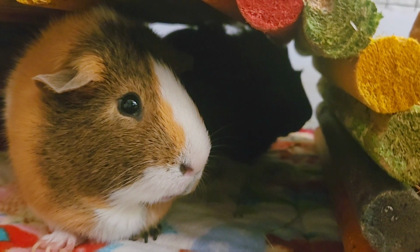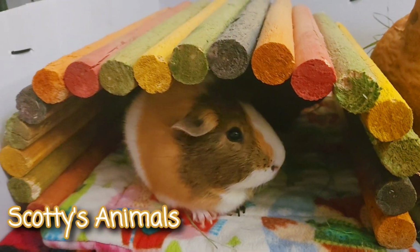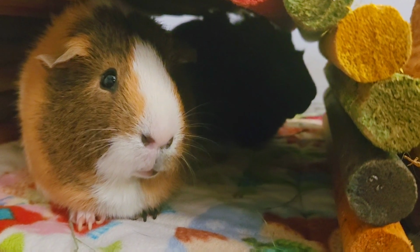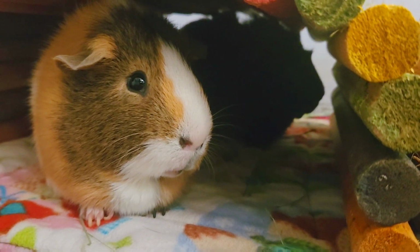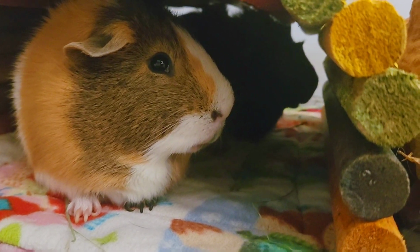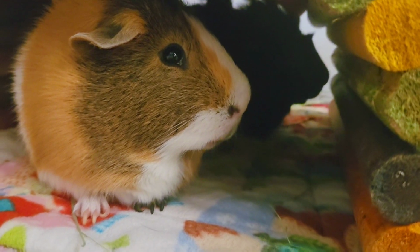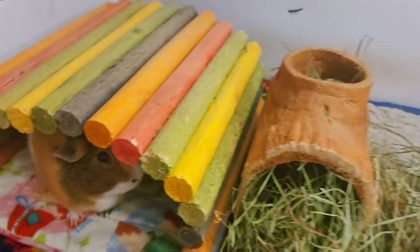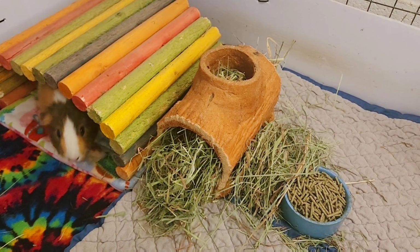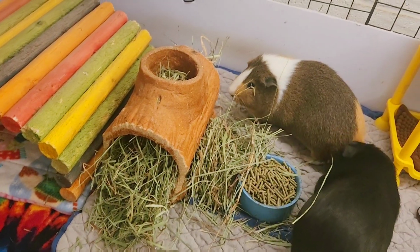These guys are coexisting under the fiddlesticks. I made it really wide so that they both could fit in there, and they are. Hi, Shrimp. We have a new friend, Mr. Onyx. Is he your new buddy? I set up all this hay for them.